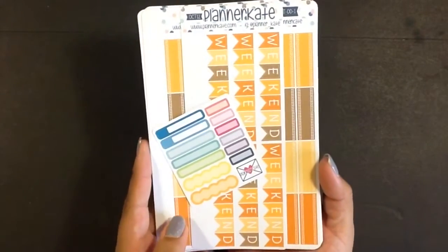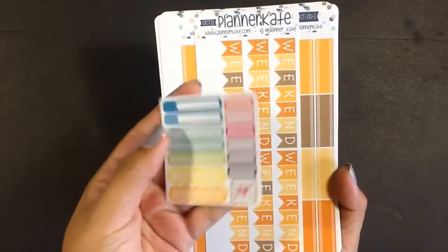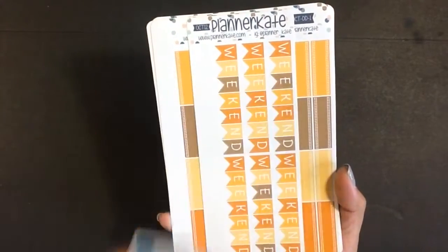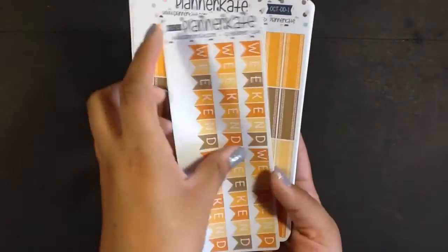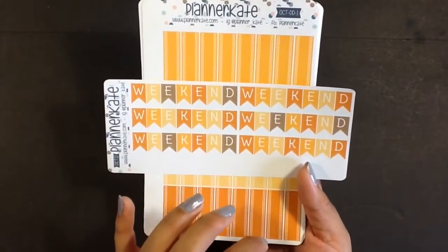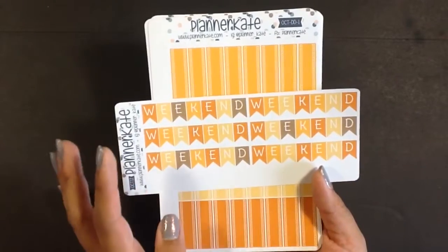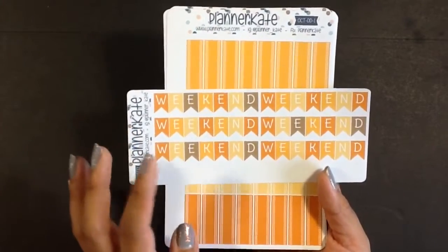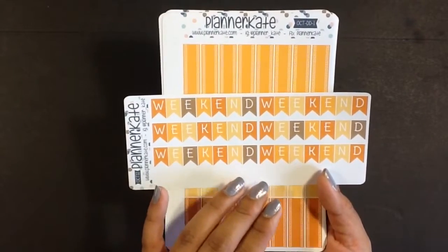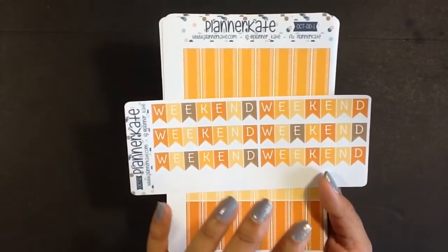And lastly, for monthly colored items, I have my items from Planner Kate. So first we have the little freebie that I've gotten in the last two orders that I purchased from her. Then right here on top, we have the weekend banners. And I love her stickers because these sheets are usually either $5 or $3. And you can always count on them being pretty much the same price, which I think is awesome. And she does all of the monthly colors: old colors, new colors, vertical, horizontal, hourly, like everything.